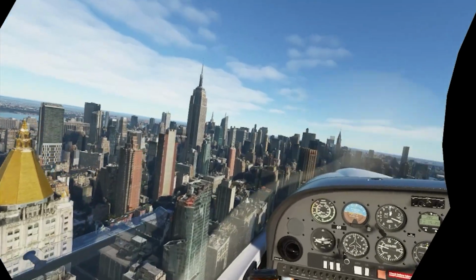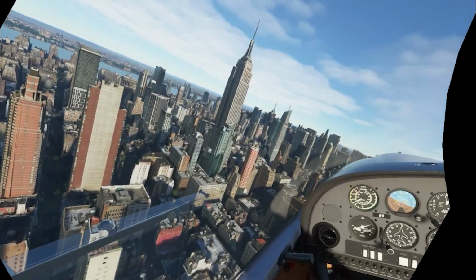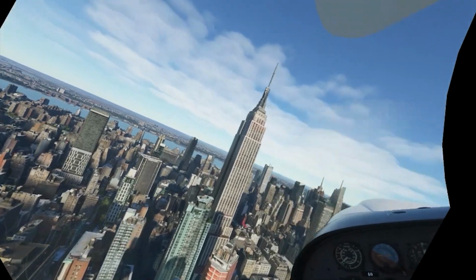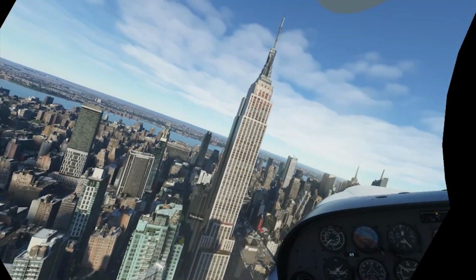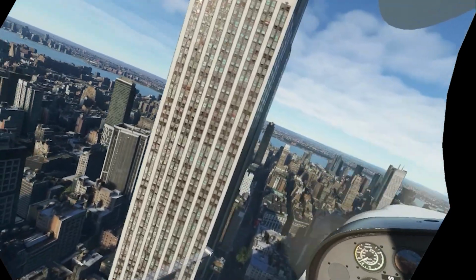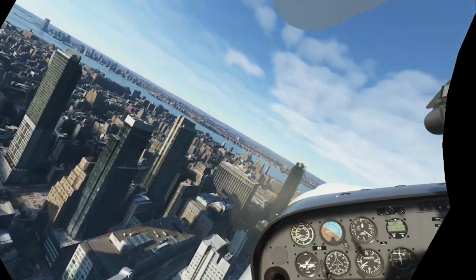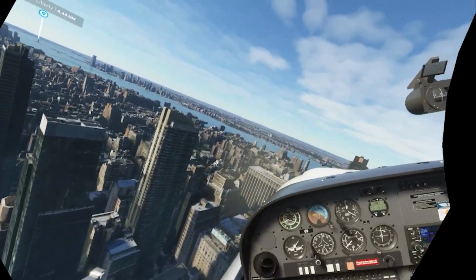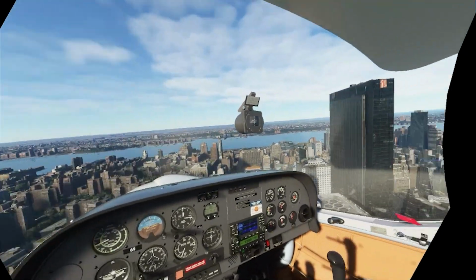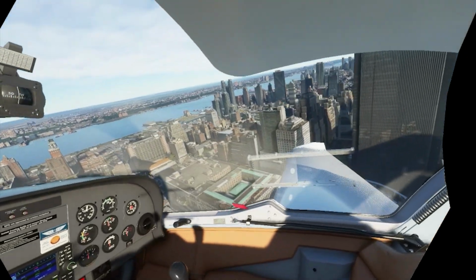I don't know what people who live in New York think about this city. Do you think this is awesome or do they hate this? They probably think that forests are exotic. Here in Finland we only have forests. Nice. Very, very nice.